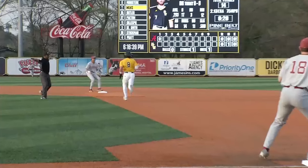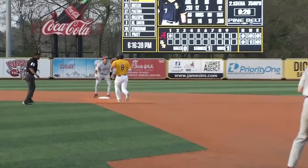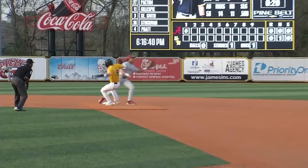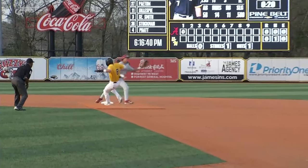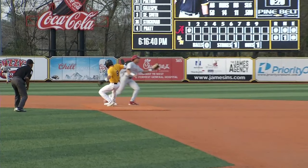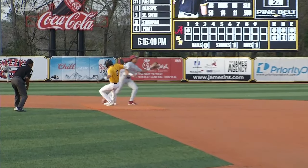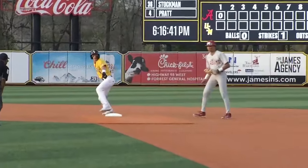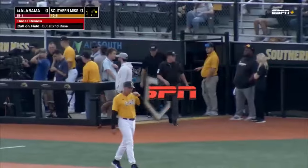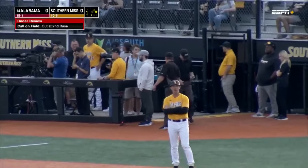Here comes another look. See Monastere looking back. Well, he's clearly got the baseball before Monastere's foot is on the bag. Mm-hmm. You can see that right there. So now it's a matter of whether Monastere got there before LeBron's foot touched second base.